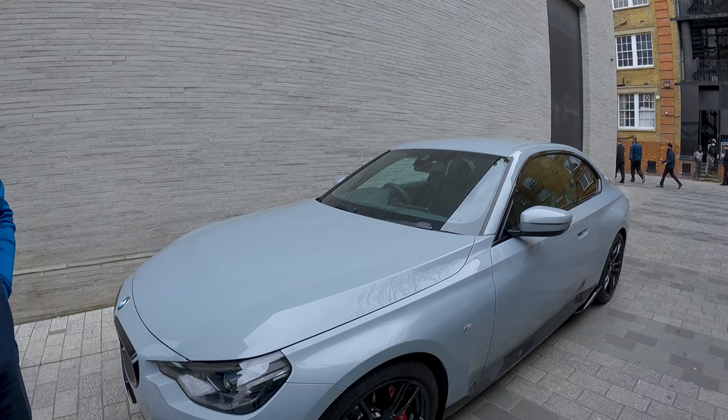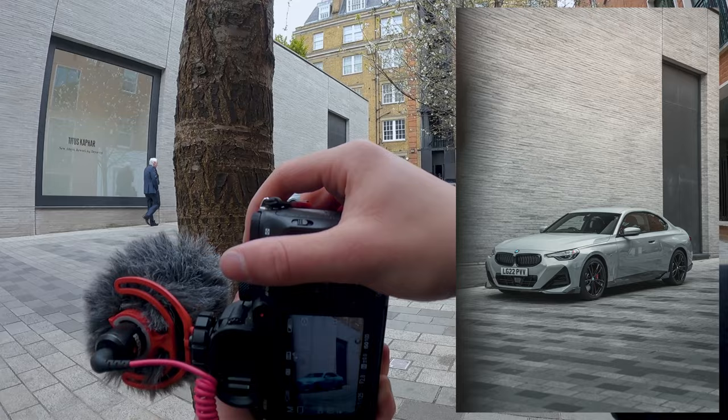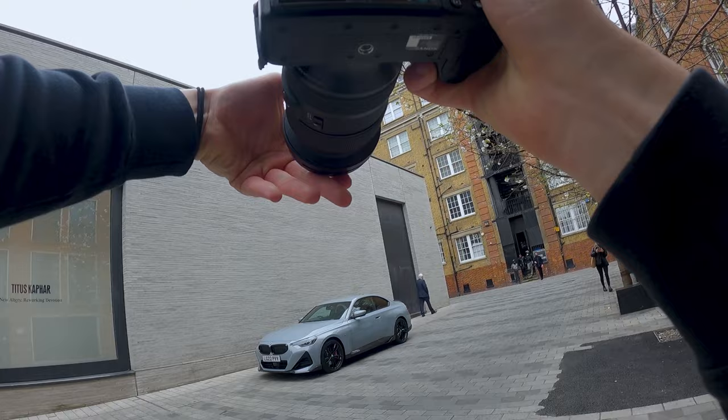I think it looks quite nice, to be honest. Look at that. It looks quite blue on here. I think I just need to change the white balance, actually. To be fair, it looks quite cool, actually, when somebody's there. To be fair, from the front, you would think it looks like the new 240i.